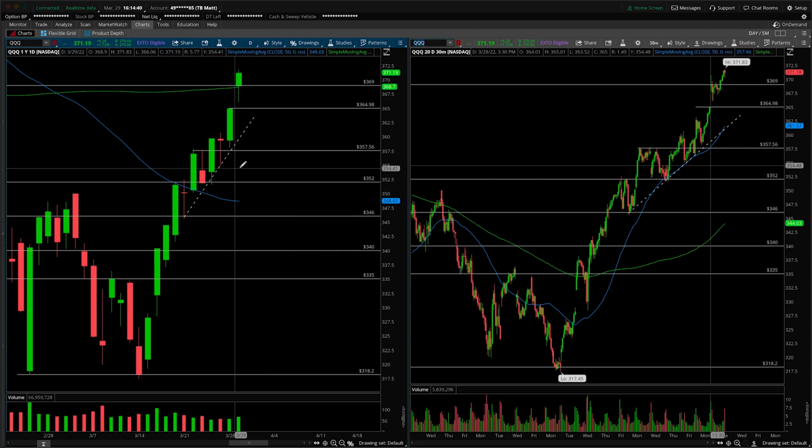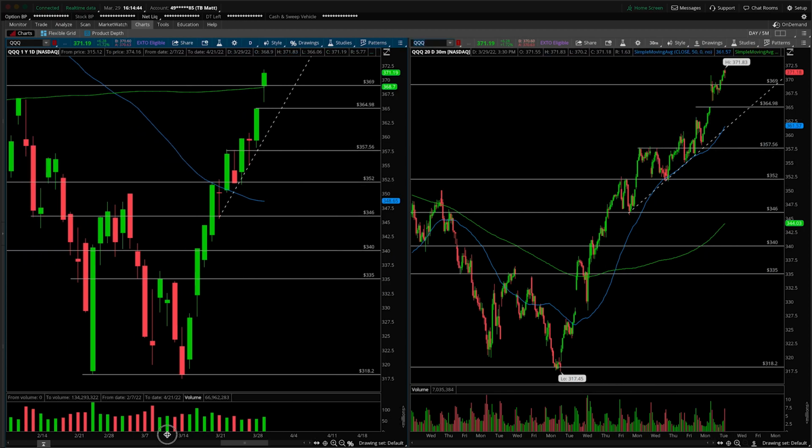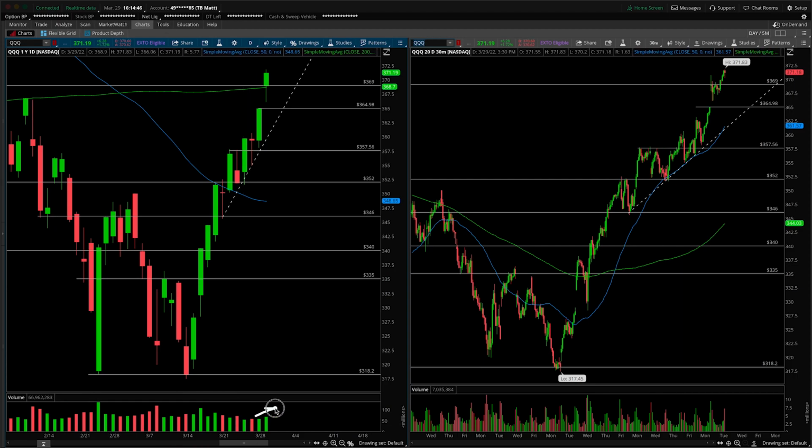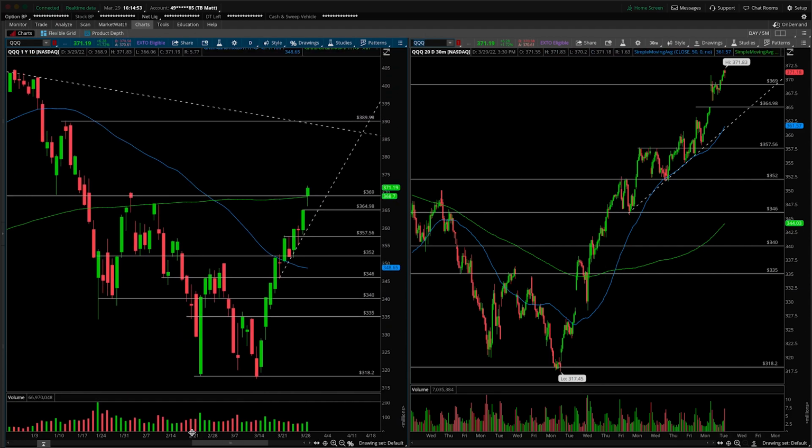Let's go ahead and remove some of these non-important drawings. We're also going to extend that to the right, so our trend line is still intact. Again, notice the small volume increase that we saw in today's session. That's a good thing for this move continuing higher. Again, risk-reward echoes the same. Where are you going to place your stop loss? Is it under here? Is it under here? Is it under the support trend line?